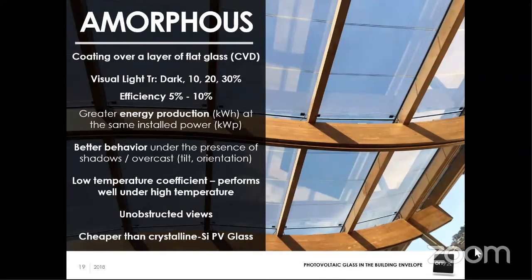Okay, and we can achieve different light transmission levels. So we can start at fully dark, opaque glass that we would use for spandrel or non-vision areas. And we can go up to 10, 20, and 30% light transmission levels. So then the efficiency ratings from 5 to 10%.